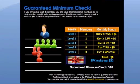Now let's say either through spillover or maybe their effort, there's a couple more people that join. 2 people on your second level and 1 on your third. Those 2 on your second, you're going to make 2.5%, or $1 each. And that 1 on your third, you're going to make 5%, which is $2. So at the end of the month, your total commissions earned on the 4 people on your first, the 2 people on your second, and the 1 person on your third is going to be $8.